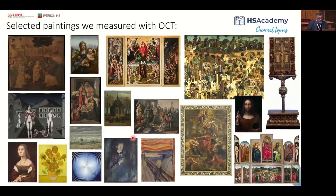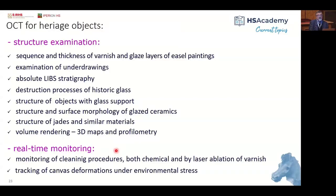So I'm just showing this kind of selected paintings we did, just to show you that OCT can be used for many other paintings of different times, from medieval up to completely modern ones. And for all of them, some information was possible to be obtained. Let me now skip very quickly to another topic, because I'm slowly running out of time, I think.